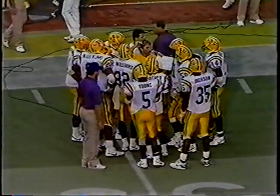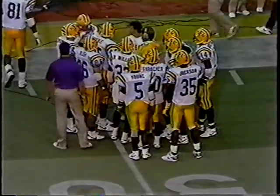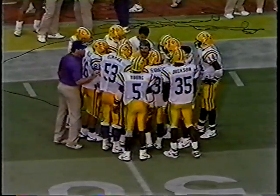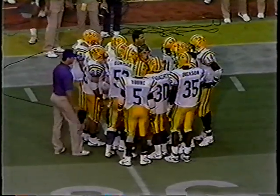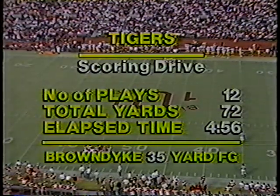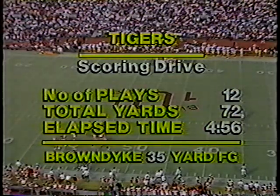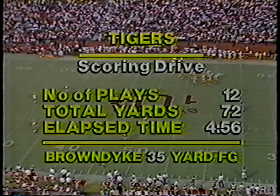LSU has controlled the football much of this third quarter. Buckeye defense has played well, but as much as it's been on the field in the last quarter and a half or so, Paul, you'd like to believe that the Ohio State offense would take over, give the defense a rest, hold on to the ball for several minutes. 72-yard drive, requiring a little less than 5 minutes. Brown-Dyke's field goal culminated the drive, giving LSU the six-point advantage.